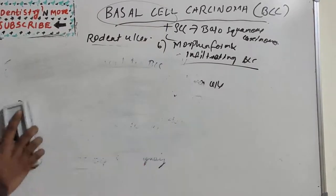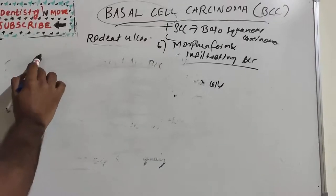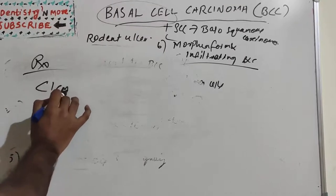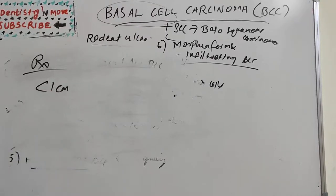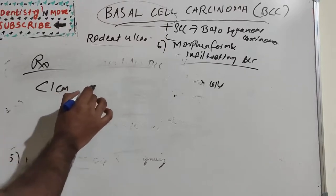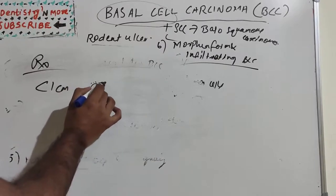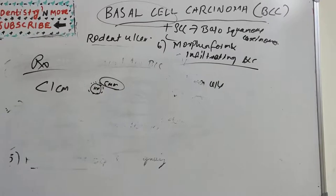Now let's move on to the treatment part of basal cell carcinoma. For small lesions, such as lesions less than 1 centimeter, we go for surgical excision or laser ablation or electrodesiccation and curettage with 5 mm margins of normal appearing skin. So if it is a 1 centimeter lesion, we take 5 mm of normal tissue also for the excision. If it is a large lesion, we need to go for radical surgery or radiation therapy.